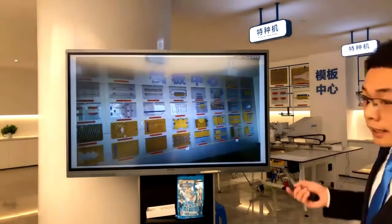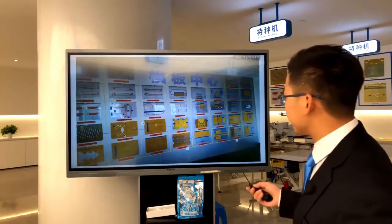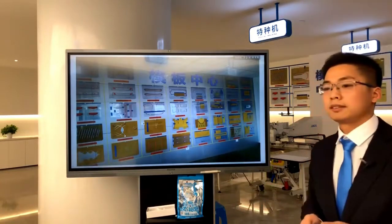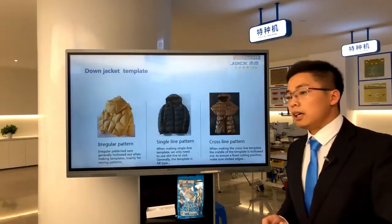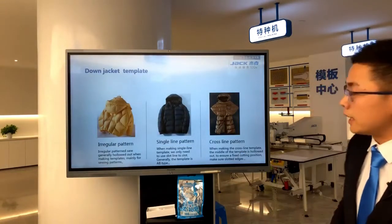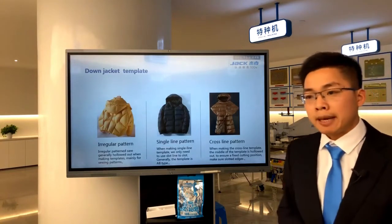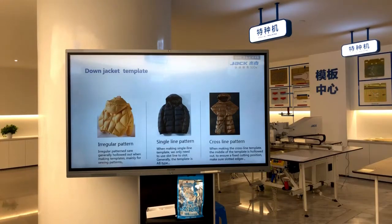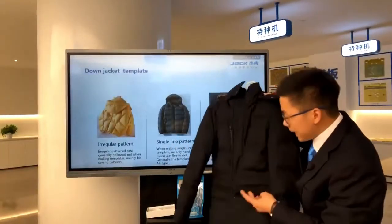See, this is about our template for different processes. And now let's see some processing for different clothing. For example, down jacket template. See, this is a down jacket for men. In this down jacket, you can see which kinds of processes can use the template machine.